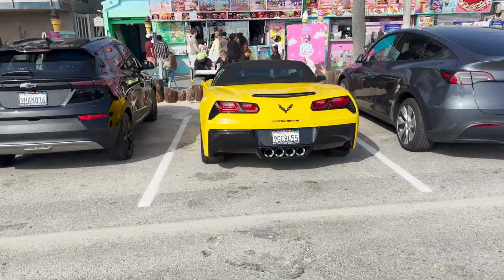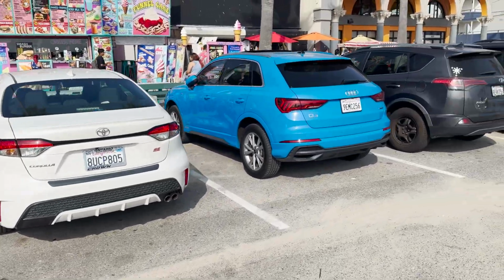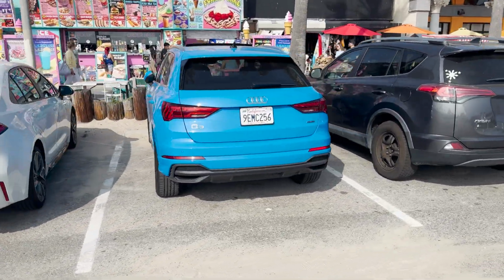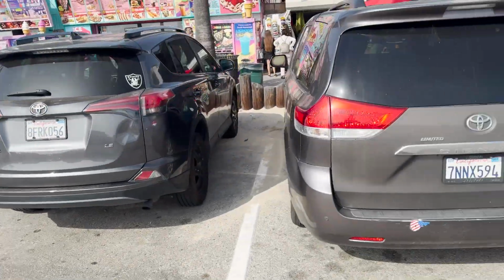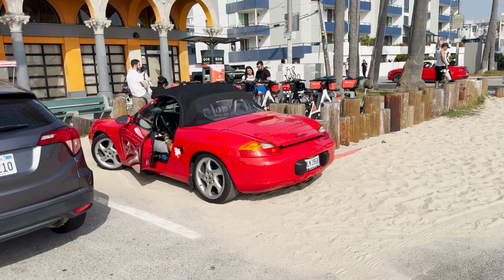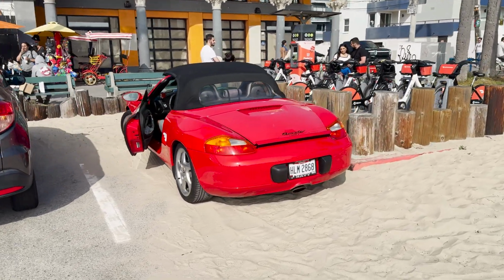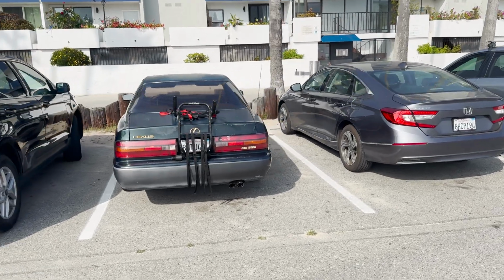There's a C7 Corvette, a convertible though. You don't see those as often. This is a good color. Look at this Audi Q3. I actually like the color of that one. It looks like it could be a rental car, though, judging by the sticker. And lastly, a first-gen Boxster. If you're looking for a cheap way to get into a Porsche, you can pick these up for under 10 grand now. Got a Lexus ES, still putting in work.